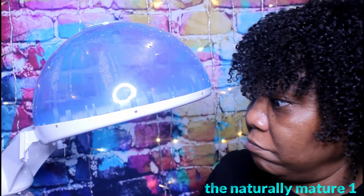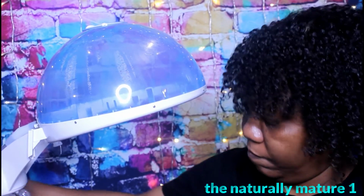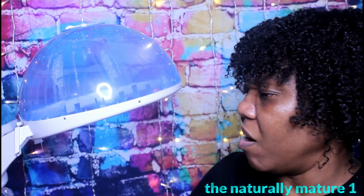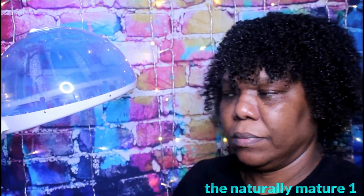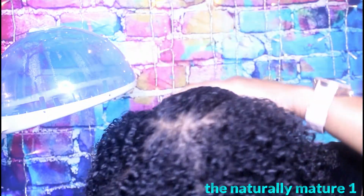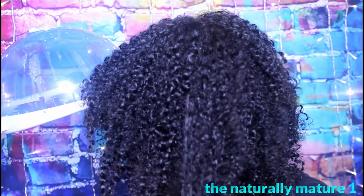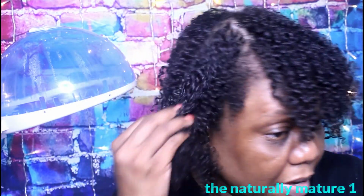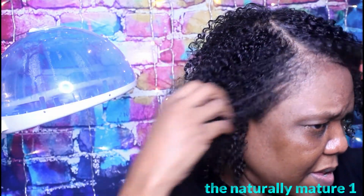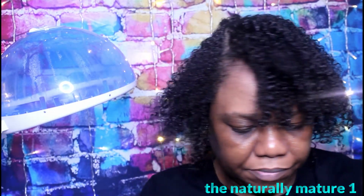So y'all can see my hair. Let me move the steamer back. Ooh, that's hot. But here's my hair. It feels good and soft. A lot of definition. No product on it at all. So I think it turned out pretty good. I give my steamer 2 thumbs up.